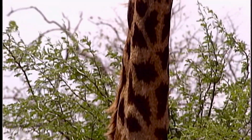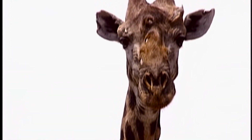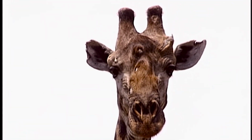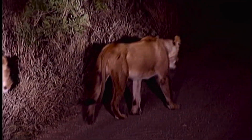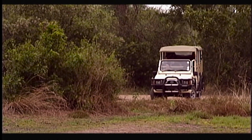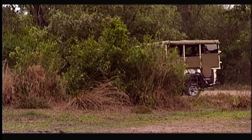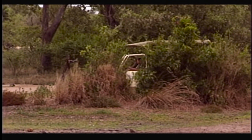From the time you enter the park, you feel like you've been thrust into another world. Here, you soon learn just how significant preserves like this truly are. One unforgettable sight after another. More pictures and film of wildlife have been taken here than newlyweds at Niagara Falls.